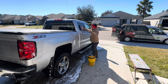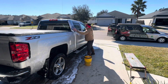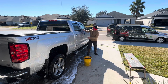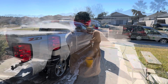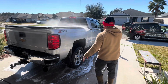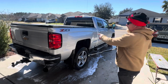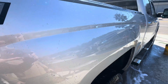I know I'm not getting the roof right now, but for the video, you don't want to go through all that. All right, now if I can get my cameraman just to zoom in on this panel. Okay, you just cannot keep water on it. It's coming right off, and it's exactly what I want to see.